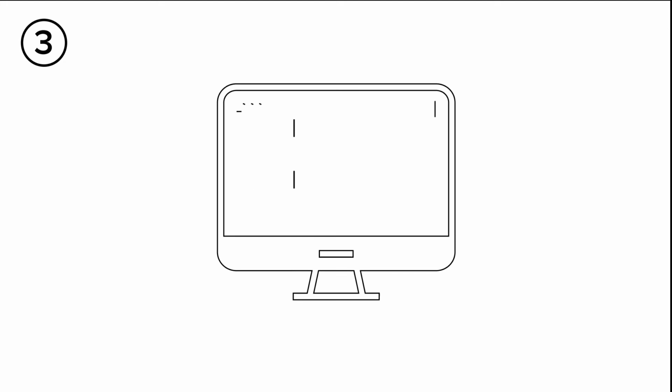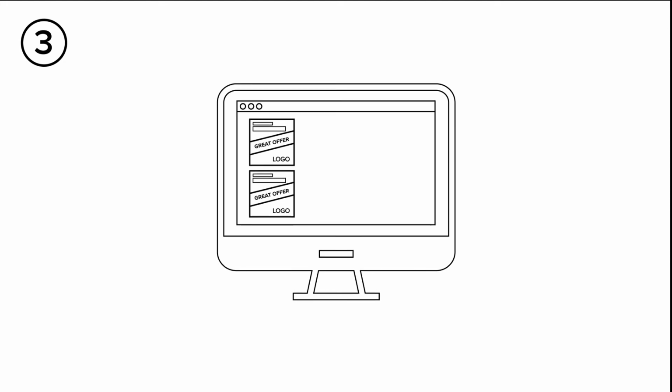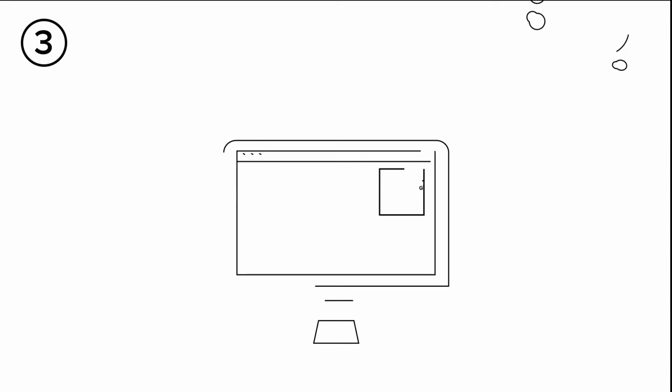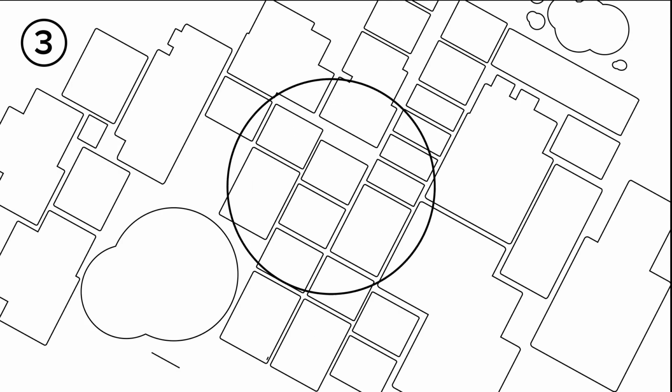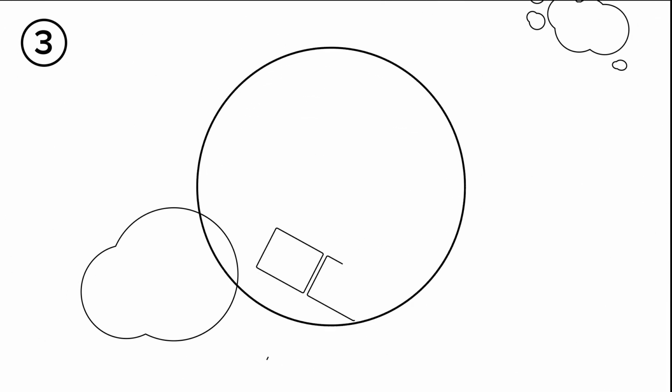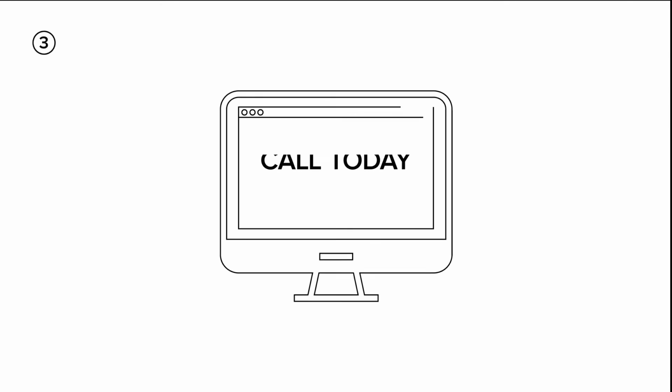And finally, as your mail pieces hit mailboxes, those same prospective patients will start seeing your advertisements on thousands of websites. The ads are targeted to only display in your service area and direct prospective patients to call you or visit your website to set up an appointment.